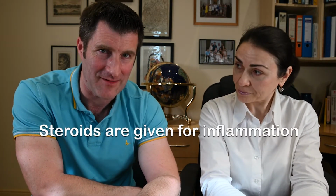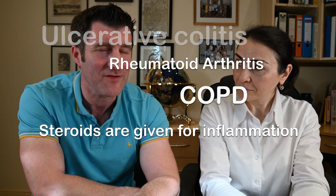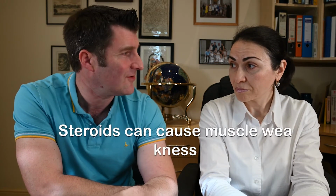The other group of medicines commonly prescribed in an acute illness are the steroids, used for ulcerative colitis, rheumatoid arthritis, COPD, but also used quite a lot for patients with COVID conditions. And we saw an increased use of steroids in that population. Now, they cause muscle weakness, leading to issues in long-term use. So one of the main tips here is to try and get away with the lowest dose you possibly can.